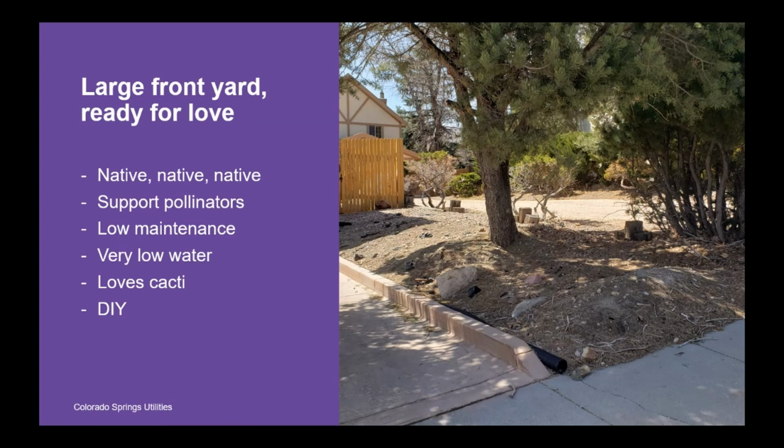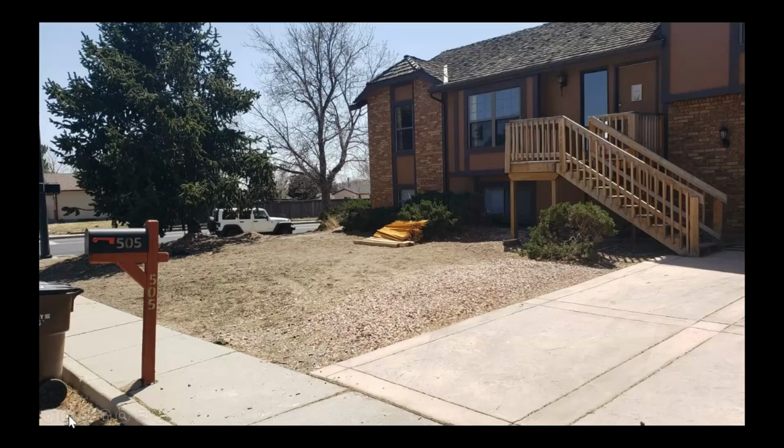She loved cacti. She is speaking Catherine and I's language. So this one, we get to talk about a cool little area next to our driveway where maybe we'll have some cacti. And they are also DIYers. So they're looking for some projects that they can do on the weekend and to kind of get this done. This is the front yard we're going to be working on.